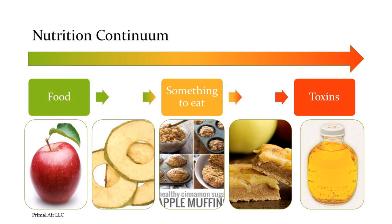And then you add a little bit more, you add a little more fat, you add a little more sugar, you cook down maybe the actual food, and now it's not even something to eat anymore. It's just on its way to being a toxin, which in this example would be fruit juice, apple juice. I don't know, did I burn out my kids' pancreas because they had apple juice? A lot of apple juice, like a serious lot. I don't know.